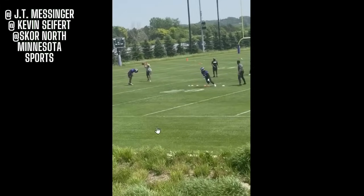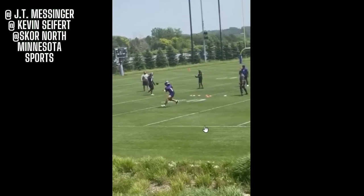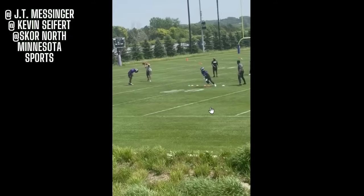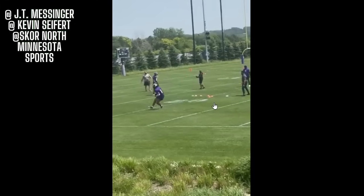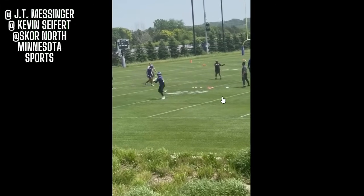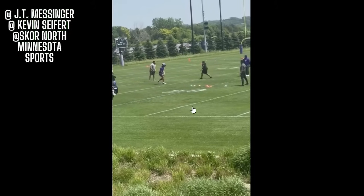Now, right here, we see Jordan Addison first and then Jalen Nailor as the 2nd rep. Jalen Nailor does look like he has put on a decent amount of weight this offseason. He could be in line for a major jump this season just in terms of pure volume of targets. But again, obviously it's going to be tough whenever you have Justin Jefferson and Jordan Addison. You're never going to be leading the team in targets. It is what it is, right? But I do like Jalen Nailor a lot.